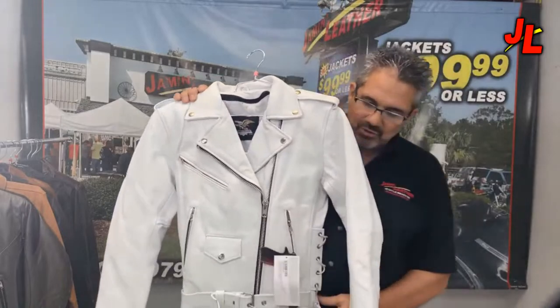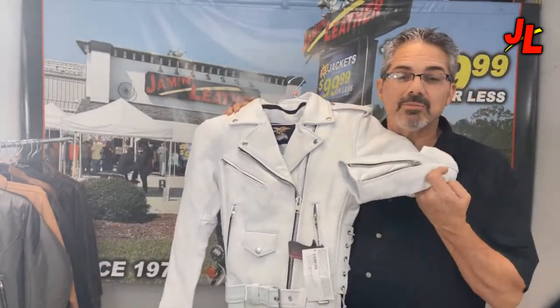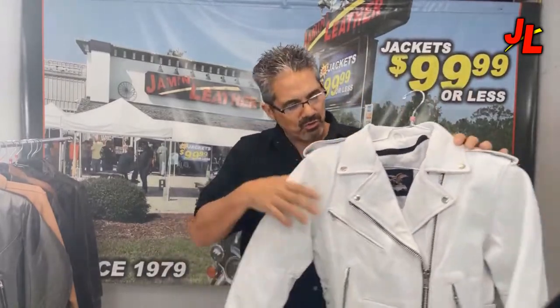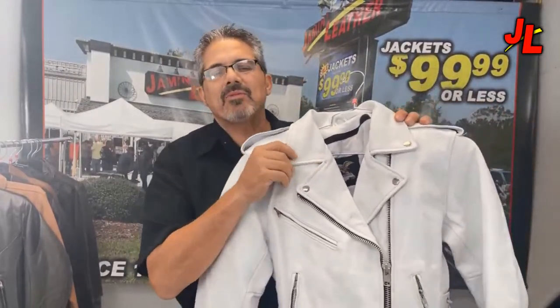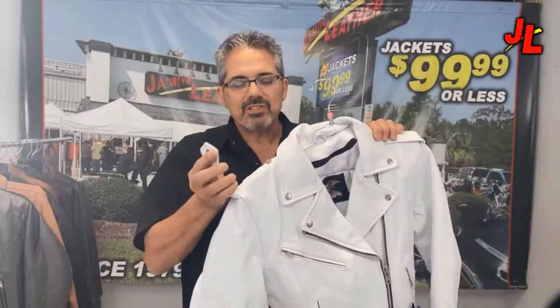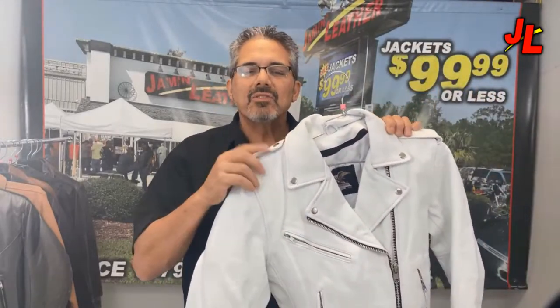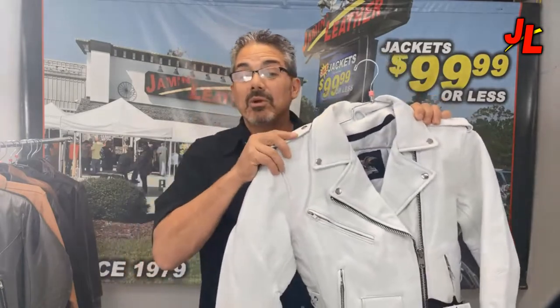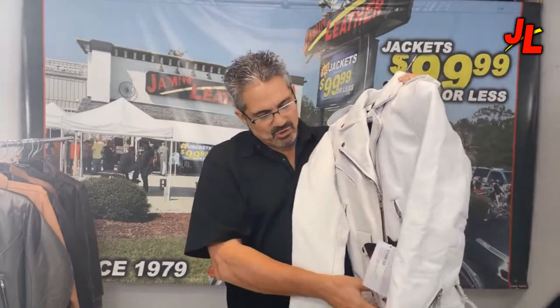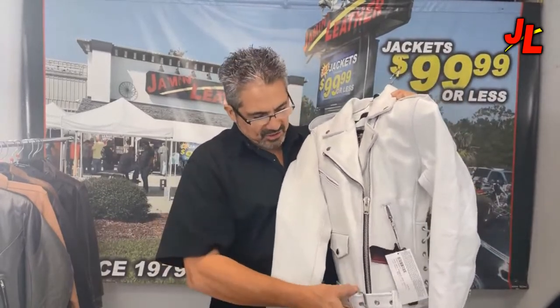Yep. And you also got the zippers on the cuff to keep the wind in or out if you're riding your motorcycle. Also, it's got a snap-down collar just to keep it from flapping in the wind if you're actually riding. It's got epaulets on the shoulder to put your gloves in if you're riding your motorcycle. You might want to keep them protected, so you have a place to store them when you get off the bike.